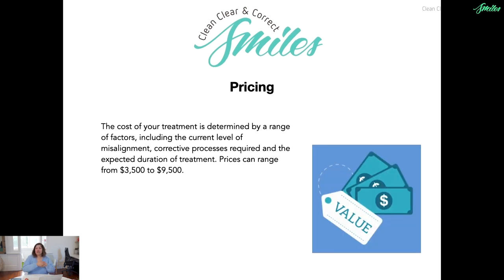Pricing. Our pricing is a huge range. It depends on what you want to achieve, what can be achieved, and what kind of retainers you would like at the end of it. Our pricing ranges anywhere from $3,500 to $9,500. On average, most people are looking at around the $8,000 mark, or maybe in simpler cases, a little bit less. But look, we cannot tell you exact pricing until you submit your virtual photographs to us via our website. So head on to cccSmiles.com.au, follow the virtual consultation link, and if you submit your photos, you'll get a bit more exact pricing for you.